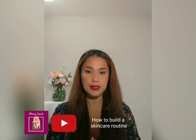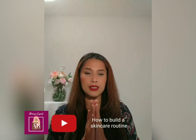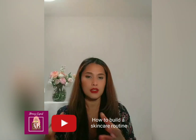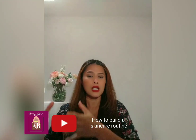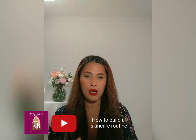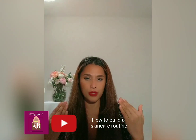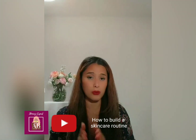Now, just a quick tip, ladies. Do not mix your serum and your cream. It is always better to put your serum first and let it be absorbed by your skin. Just leave it for 5 to 10 minutes, that's the best. Then you can put your cream on top of it. Layering is good, but mixing the products and applying them at once, I wouldn't really suggest. This is a no-go in building your skincare routine. You have to be patient: apply the serum first, let it settle, let it absorb, and after that you can put your cream on top of it.